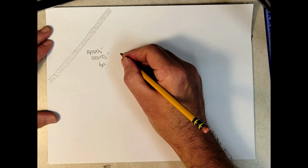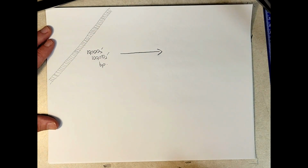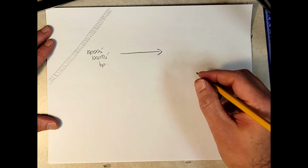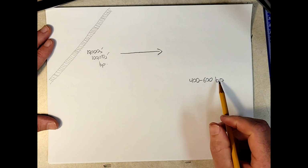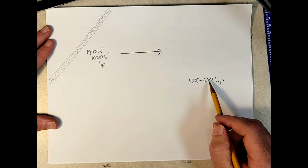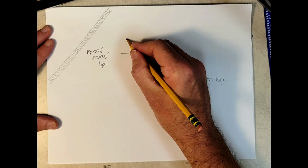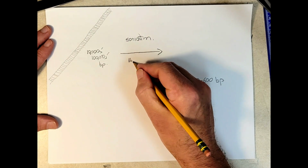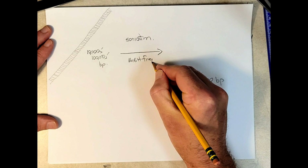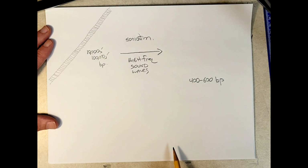But for these sequencing technologies, we need to break them into smaller pieces. So we need to create DNA fragments of a certain size range. In our example, we are going to assume that we want a size range of 400 to 600 base pairs. So we want all, or 90% of, the fragments to be within a range of 400 to 600 base pairs. So we're going to fragment the DNA, and one of the most popular ways to do that is to use a method called sonication. That uses high frequency sound waves to break the DNA into smaller fragments.